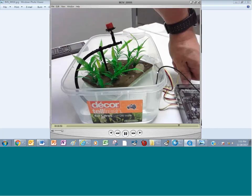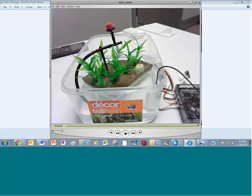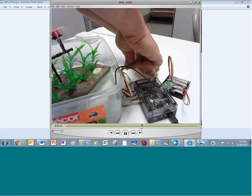We should see a little better shot of it here. So I think that's probably the light sensor. Yep. Is that right, Eric? That's it. So now we're simulating nighttime. Now we'll come back to that little point here in just a second. I think we only have a few seconds left of the video. Well, maybe we're restarting it.